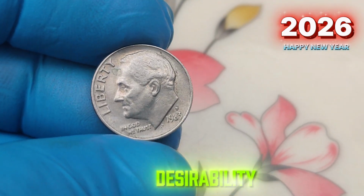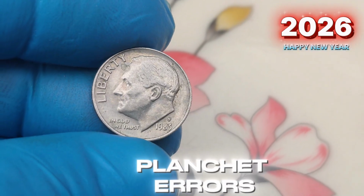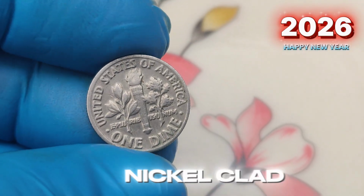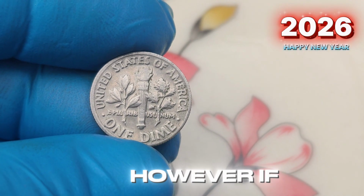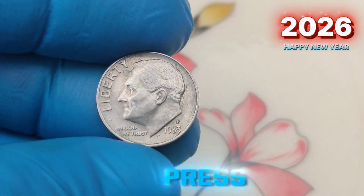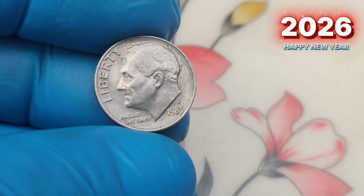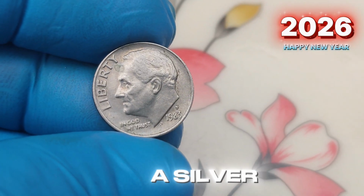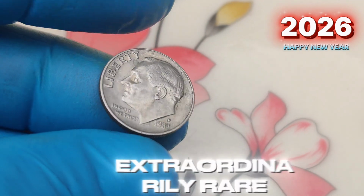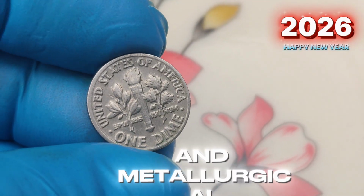Another major contributor to extreme value is the possibility of off-metal or wrong planchet errors. In 1983, dimes were intended to be struck on copper-nickel clad planchets. However, if a planchet meant for another denomination or even a different composition accidentally entered the dime press, the result would be a coin with unusual weight, color, and metallic properties. A 1983 P dime struck on a silver planchet, a foreign planchet, or a planchet intended for a different U.S. coin would be extraordinarily rare. Such coins are often discovered only through careful weighing and metallurgical analysis.